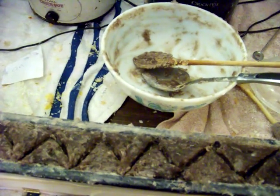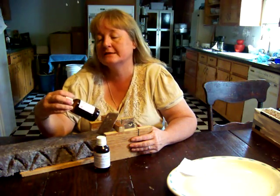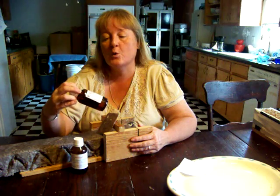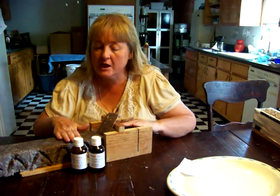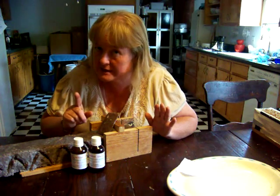Alright, there's our black cumin. Hello, today we're testing Essential Depot's black cumin essential oil and cinnamon essential oil. And I also use clove. I have not purchased any of the clove yet from Essential Depot. As soon as I'm out though, that's exactly what I'm going to do.